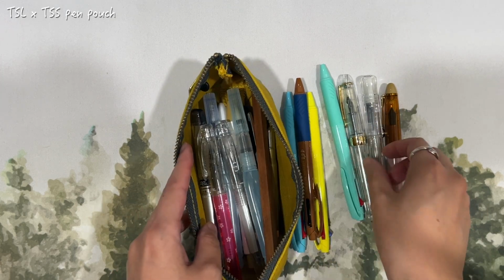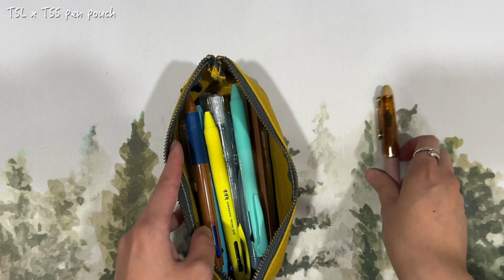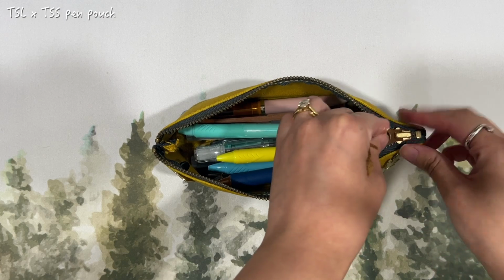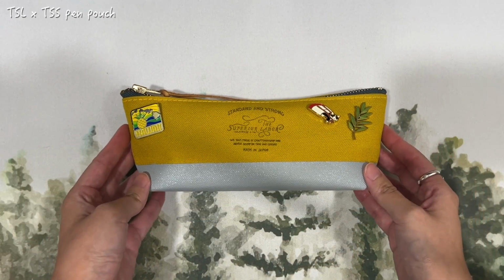And that's what this pencil pouch or pen pouch is for right now. Might not reach for it regularly, but it houses everything I need, again, for when I will want to use them in the future.